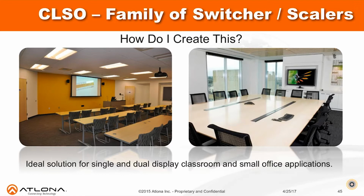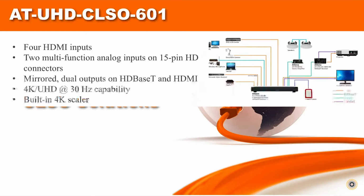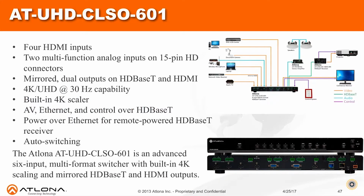CLSO stands for Classroom Small Office, and these were designed specifically for conference rooms and classrooms where you need a little bit more power than what you've just seen on some of our entry and mid-level pieces. So there are actually 4 products in the CLSO category. They start with the 601. Notice these are a little bigger. They're a full rack width wide, 1 rack unit tall.